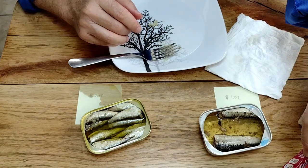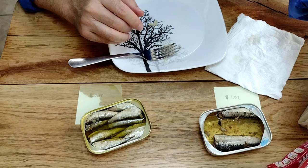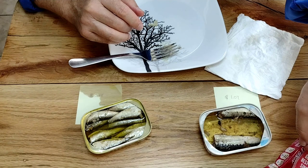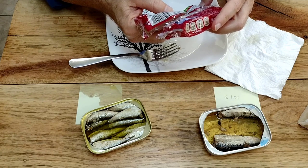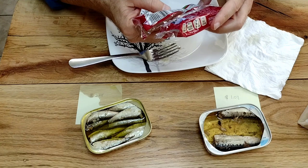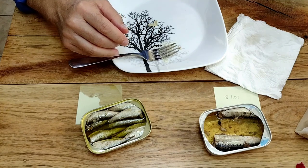Health-wise, King Oscar says 230 calories, 16 grams of protein. Calcium is supposedly 20% of the daily value you're supposed to get. No sugars. 65 milligrams of cholesterol. Sodium, 350 milligrams. So if you're on a low sodium diet, I guess it would be something to watch.